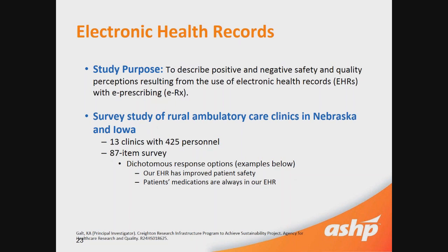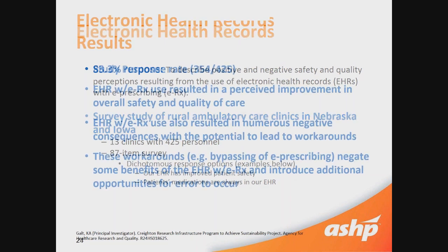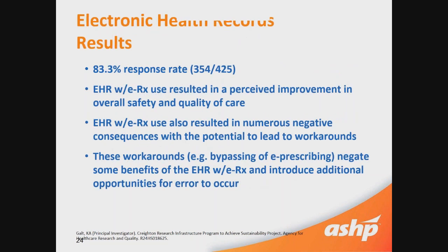And it was an 87-item survey with dichotomous response options with statements like, our EHR has improved patient safety, or patients' medications are always in our EHR. And they were just asked to select yes or no in response to each of these statements. And we had an 83.3% response rate. And we found that the EHR and e-prescribing resulted in a perceived improvement in overall safety and quality of care.